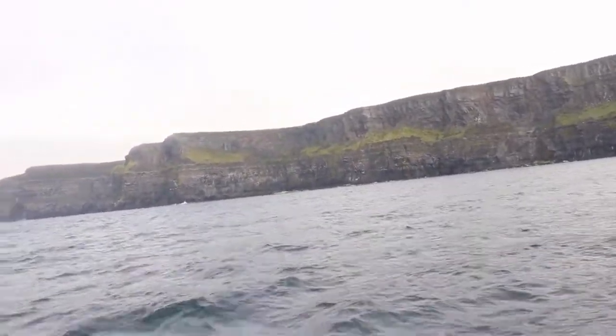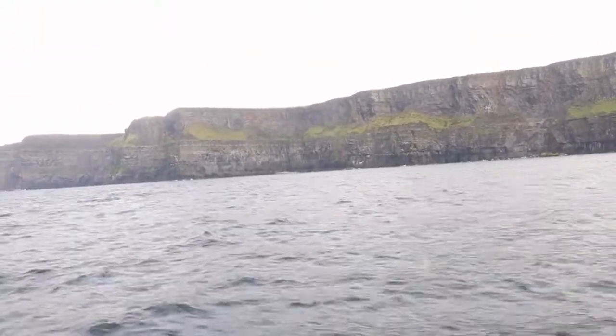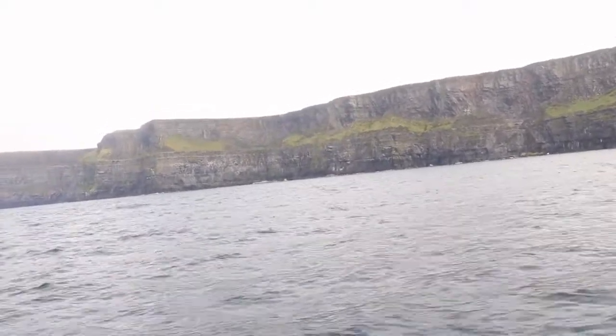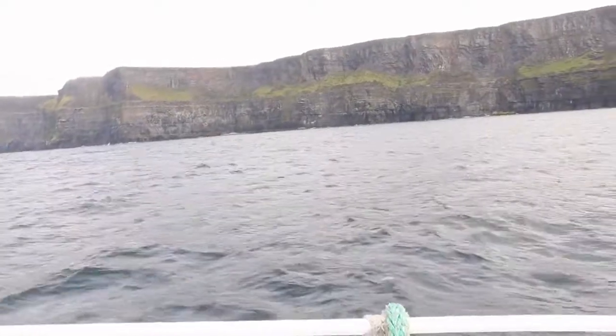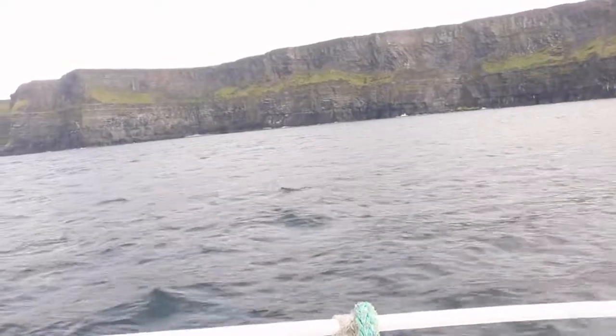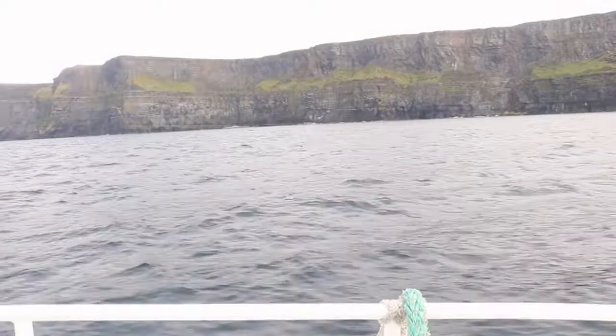As we now move along to this section of the cliff, you will begin to see some people possibly walking along the top. Up to 1.5 million people visit these cliffs on an annual basis, making them Ireland's second most popular tourist attraction after the Guinness Storehouse in Dublin.